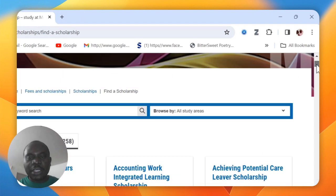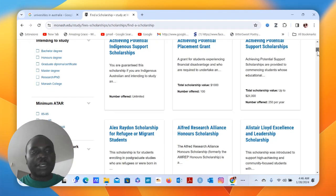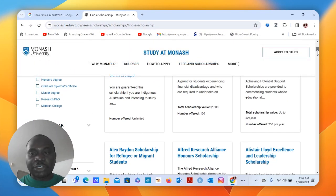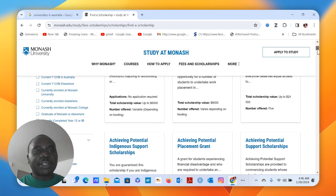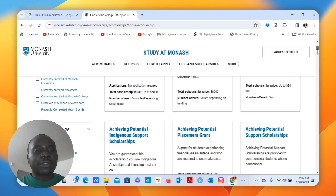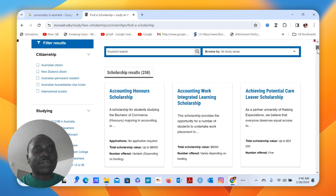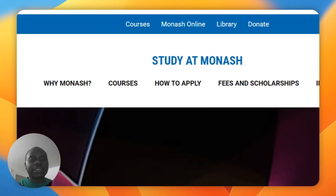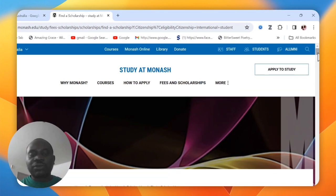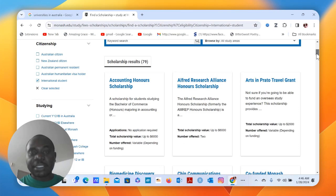When you scroll down here, you can see 258 results in terms of what scholarships, and you can narrow down the search. So in terms of narrowing down, on the left you can see different things here that can help you to narrow down. So the first one, of course, is in terms of citizenship. So you can say you are an international student. You click on that, and this will be able to actually reduce the number of scholarship results to 79.